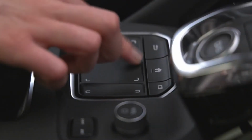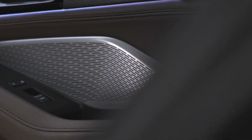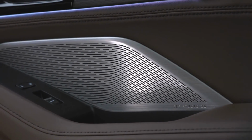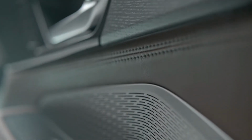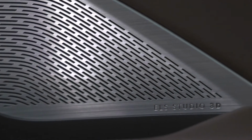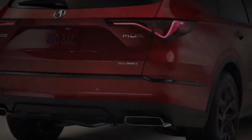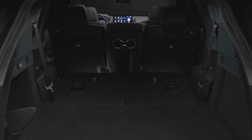What's more, we're introducing Cabin Talk to Advanced and A-Spec, so parents can communicate more easily with their kids in the second and third rows. We're also elevating our entertainment experience for every MDX and everyone in the vehicle with our award-winning ELS STUDIO 3D audio system. It's an amazing system that has received glowing reviews in the RDX and the TLX, and it's now available in the MDX.